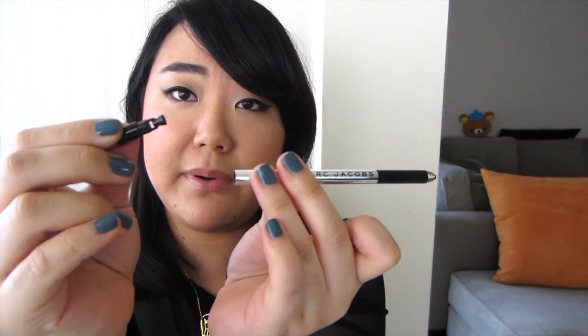I don't want to hype it up, but this is one of the better liners that I've tried that's long lasting. The pigmentation is great. Since this is retractable, which I think is great, you don't waste so much product. You don't have to waste it sharpening it. It does come with a sharpener in the back, but I don't really use it because no matter how much you sharpen creamy eyeliners, after one swipe, it's already dull. So I don't see the point of sharpening it.